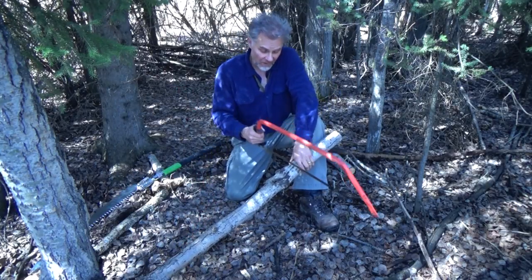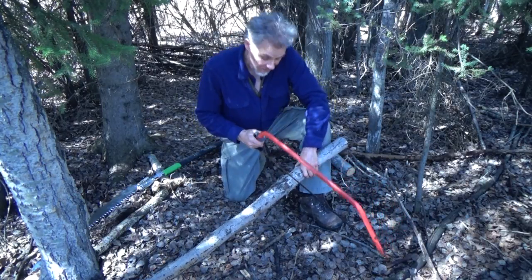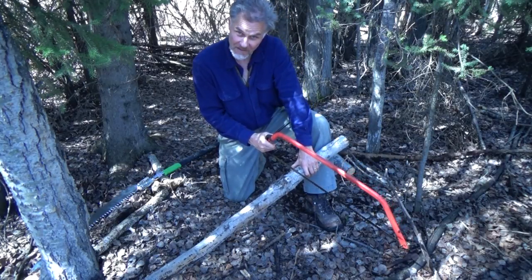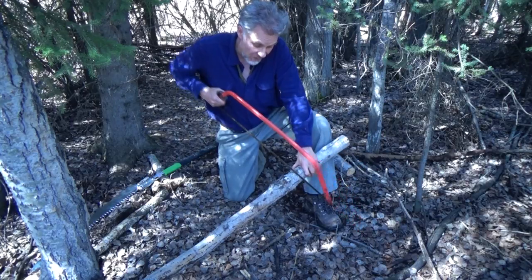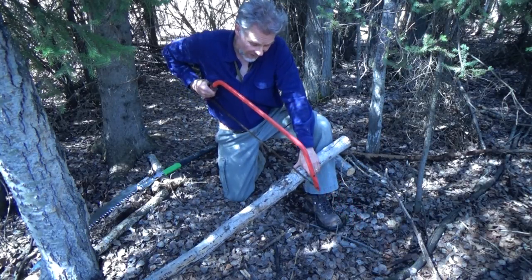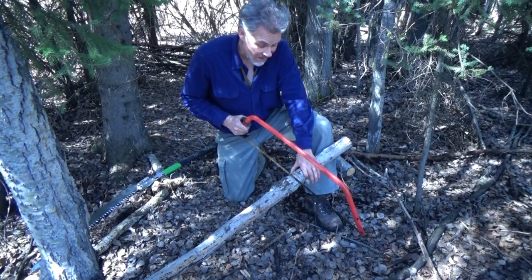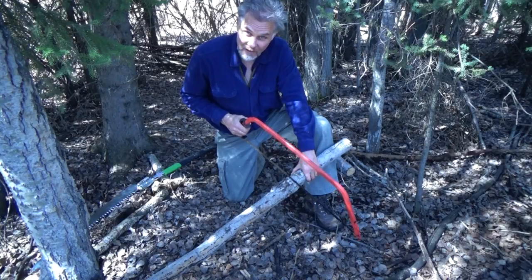And one of the things that I'd like to show you now is a mistake that a lot of people make. When cutting like this, they'll put their hand right beside the saw. These types of saws tend to jump and bounce when you're starting them, and they can bounce right out of the hole and hop right up and go right across the back of your hand. It's a terrible, terrible cut. It's very painful. It's like little razor blades being dragged across your hand.